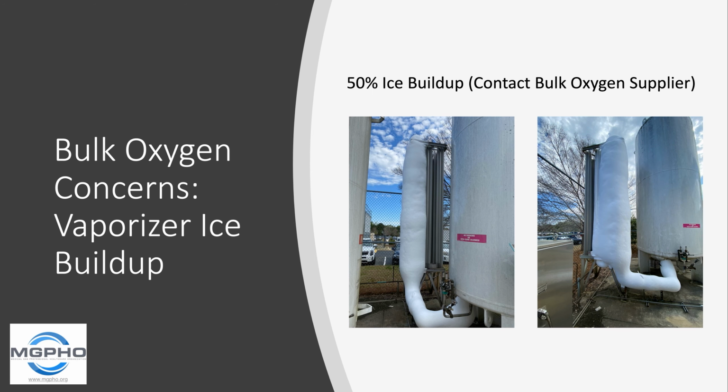Here's another vaporizer that is showing significantly more ice buildup. On these, you can see that you can't even see about a quarter of the fins. They're completely obscured. This does not necessarily mean that you're going to have a problem getting oxygen in the building, because you can still see a good portion of the vaporizer.